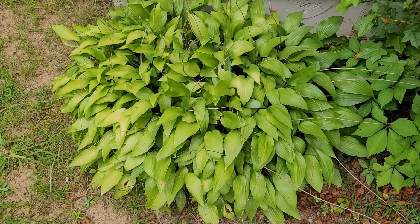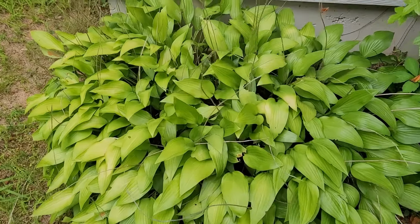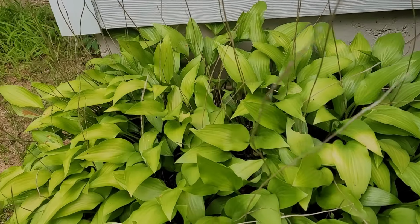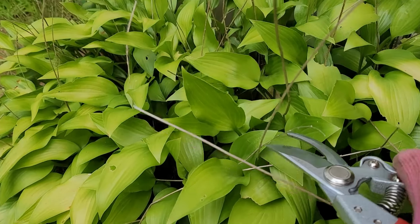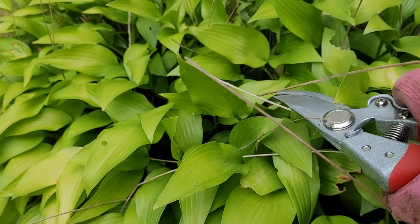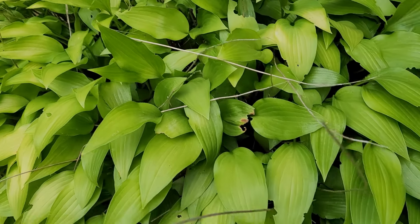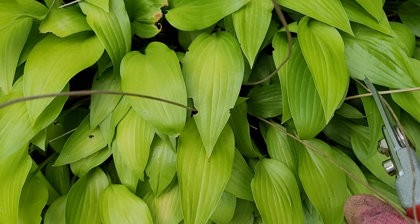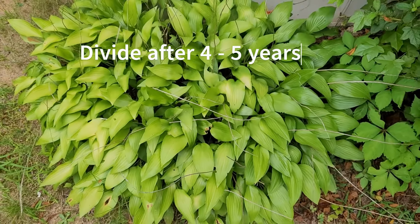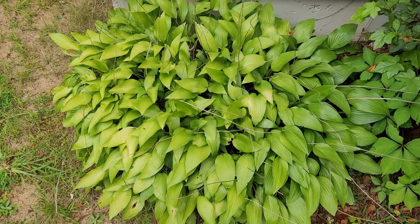These are some hostas over here, and these don't behave in a similar way where you're going to see a hole in the center, but sometimes you may see less productivity in terms of blooms on them if they've been there for a while and they have not been divided. Here I'm just trimming back some of the spent blooms on there, but you get the idea, guys. They don't all get that hole in the center, but after a while, you will need to divide them. And let's take a look at the dividing process.